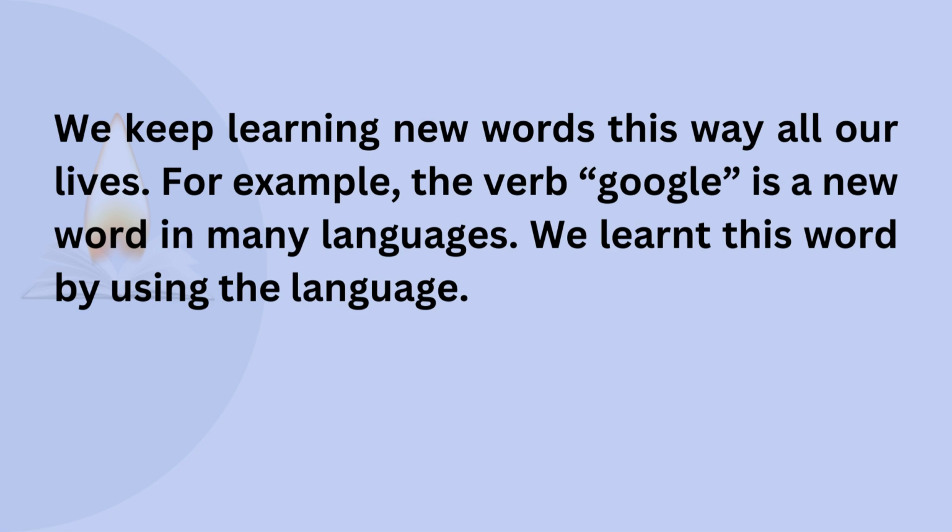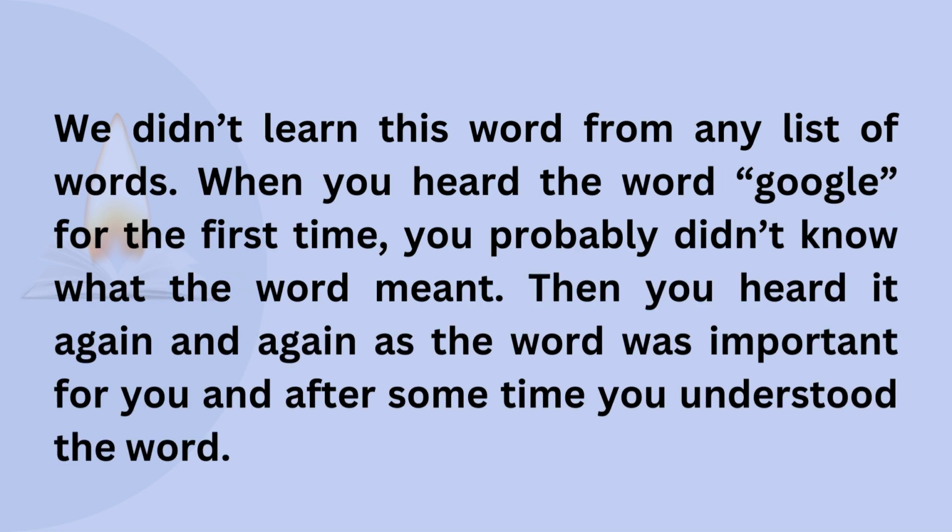For example, the verb Google is a new word in many languages. We learnt this word by using the language. We didn't learn this word from any list of words. When you heard the word Google for the first time, you probably didn't know what the word meant. Then you heard it again and again, as the word was important for you. And after some time, you understood the word.